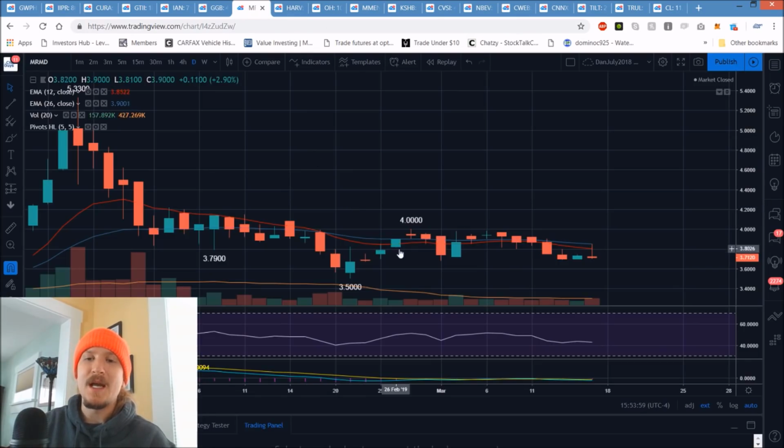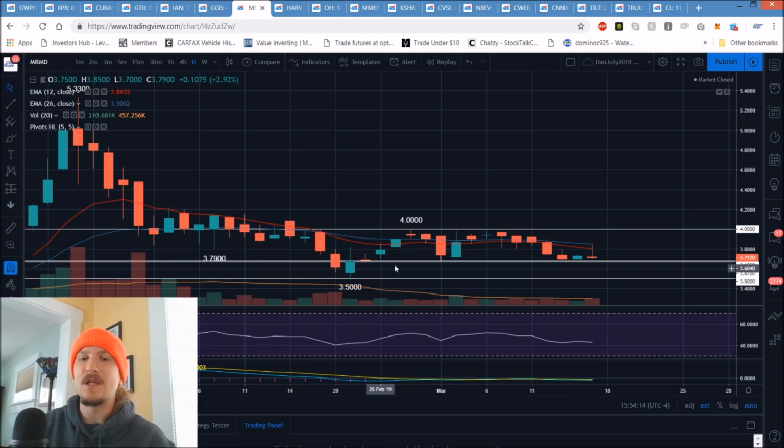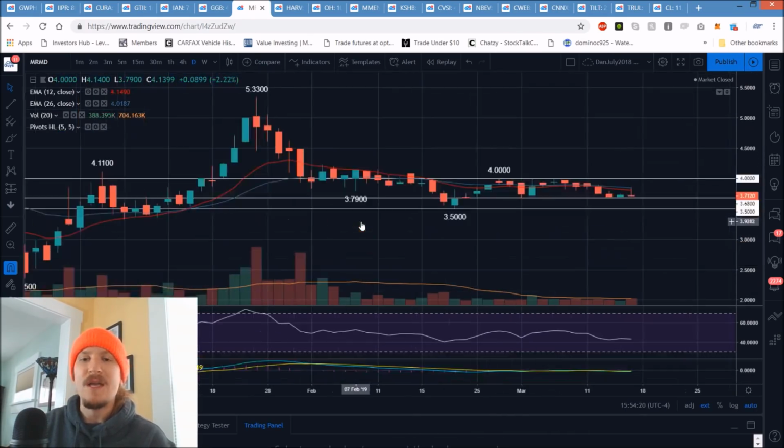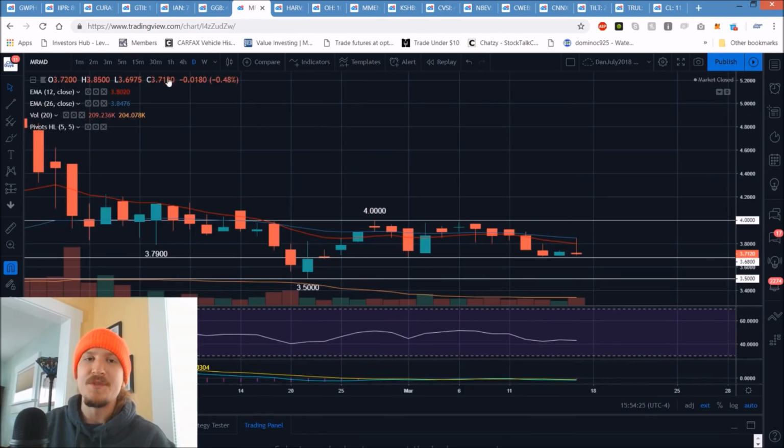MRMD is tightening up. We have key support here that's just barely holding and key resistance of $4. So we essentially had the top of the bounce, higher low, couldn't break resistance, and now testing support again. So 368 is key support. If we break it, we're looking down at the low of 350, and key resistance is the high of the day, 385, and then up at $4 psychological. If we can't break $4, the bulls aren't going anywhere, so that's a must-break resistance level.